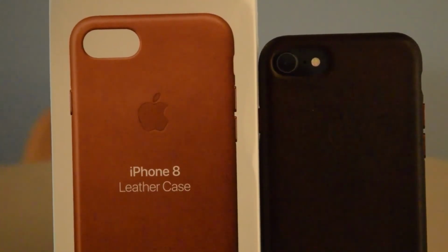Another thing again is the price. If you find it on sale, I would love to get this again, but Apple phone cases usually run pretty high. At the end of the day, you have to ask yourself whether it's worth it or not to buy it.